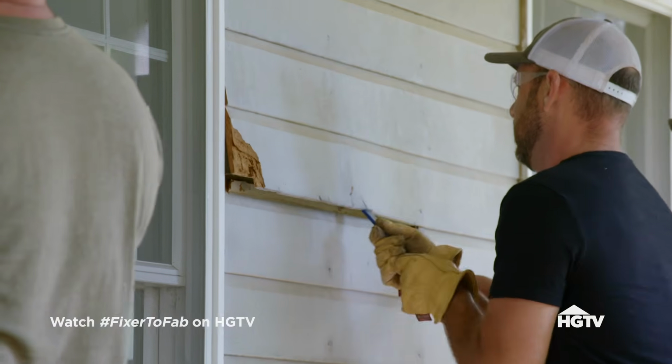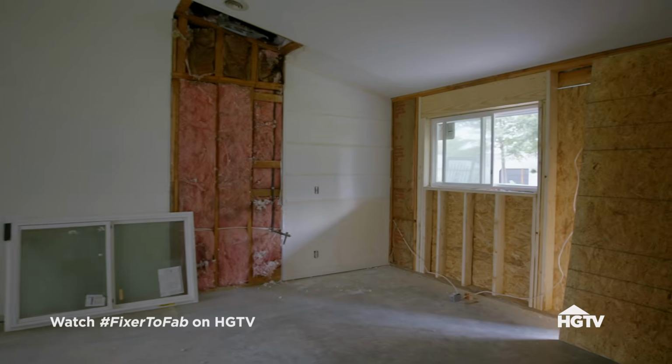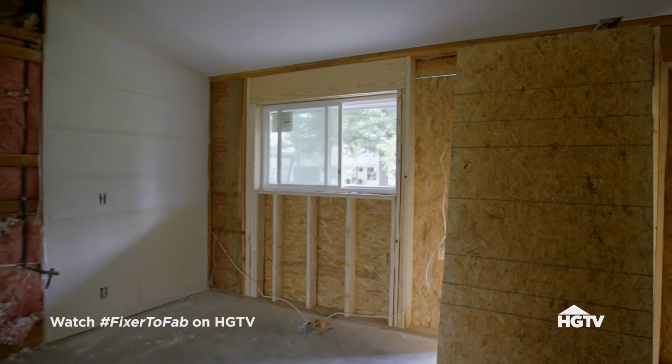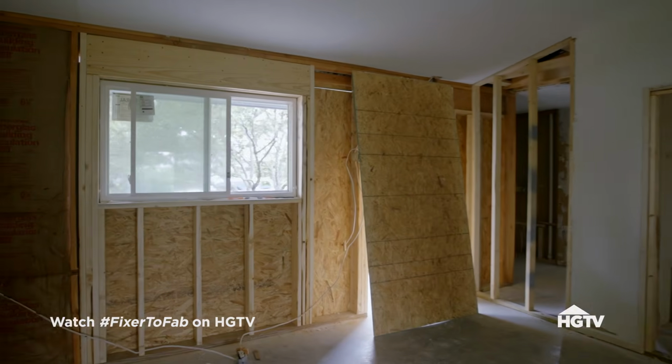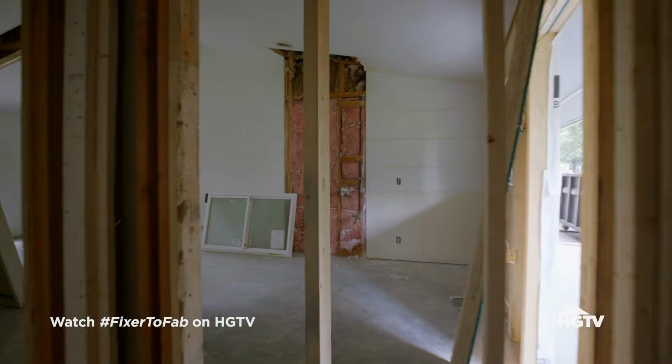Things are cruising along at Daryl and Claudia's house. We removed the siding. We're moving the front door and framing out new walls for the main bathroom. And this is gonna really maximize the space because we don't have a lot of space to work with.